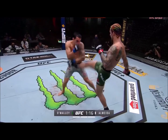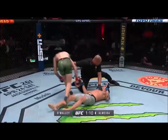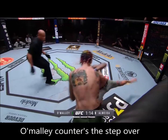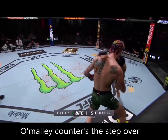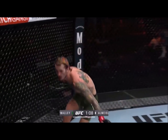This was one of Almeida's main ways to get on the inside, and he didn't have too many other effective ways of closing the gap. O'Malley was able to punish Almeida using the step over so many times, and this eventually led to the final knockdown where Almeida attempted to step over again. O'Malley saw a clear opening and he fired his cross right down to drop Almeida, and this is followed by the big shot that finished the fight.